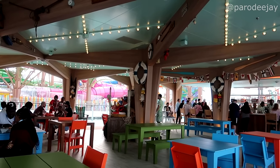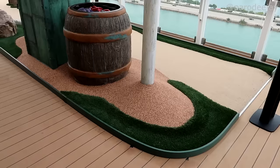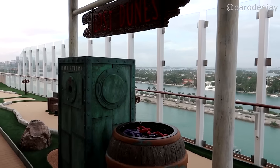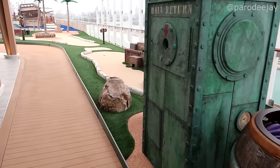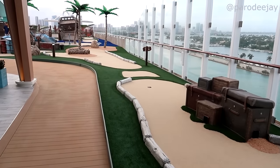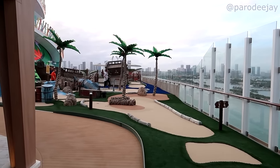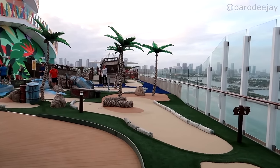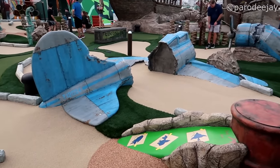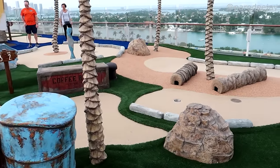There, they've got the bar over on that side. I don't think we saw that earlier. You know what? Let's take a proper look at the golf course while we're here, because there's not a lot of people playing it. So this is called Lost Dunes. I thought it would be called Icon Dunes or something like that, because that's usually how they name their golf courses. Cute sort of deserted island shipwreck theme going on, I guess. Yeah, they've got like a wrecked submarine, a crashed airplane, boxes of coffee beans.